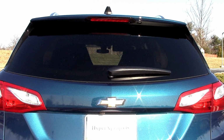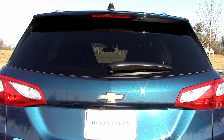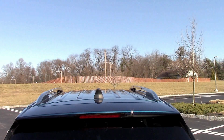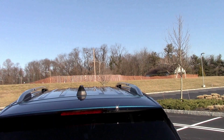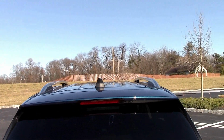It has a rear washer, rear wiper, and it comes with navigation. This trim level came with navigation, and all of them have the Sirius XM, and there's also a roof rack on this one. Although you can get it without the roof rack option, this one ended up coming with it.